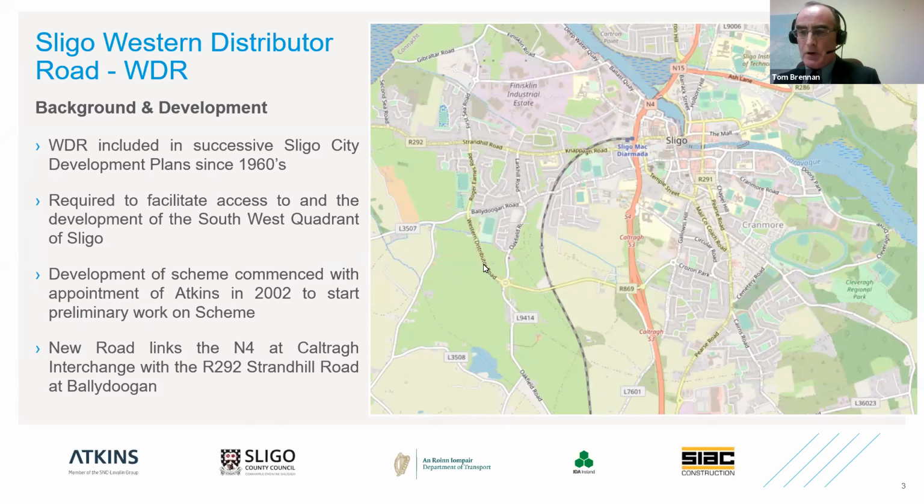In particular, it will allow for the development of these lands to the southwest of the city. The IDA have a considerable land bank adjacent to the new road, and this will allow the IDA to develop their new Oakfield Business Park, and will also improve access to the existing Finisklin Business Park. The road has been in development for many years, development works first started on it in the 2000s, and it has finally finished in recent months.